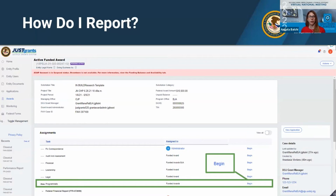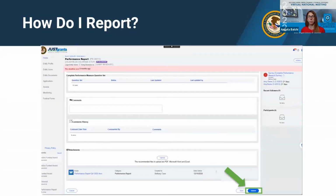On the next slide, you'll see how to successfully submit your performance report. In order to successfully complete your performance report, you have to be sure to click Save and Submit. Please be sure to hit Submit on the survey page itself, as well as the Submit button highlighted below on this performance report page shown on the slide.